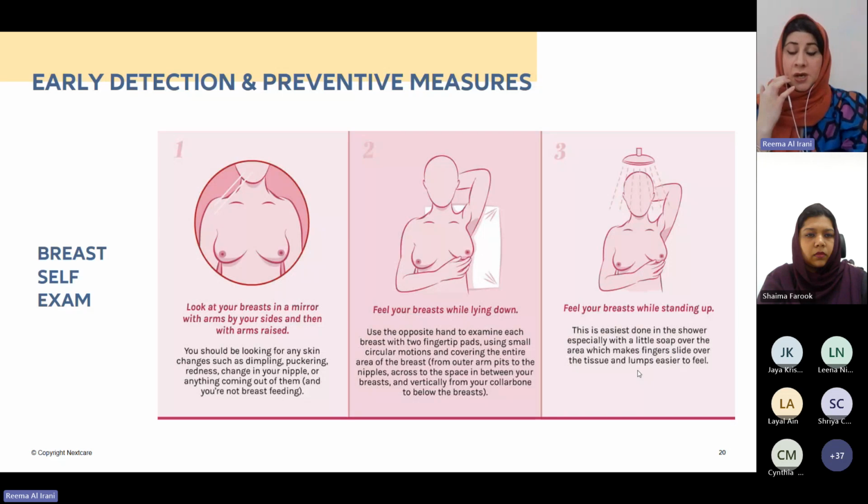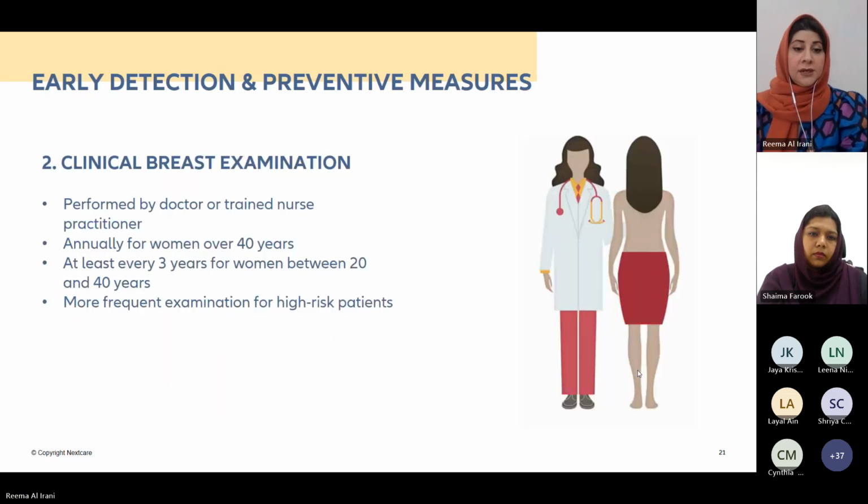Why is it advised to be done every month? Even for ladies who are pregnant or those who are in menopause, it is to be familiar with how your breast looks and feels, because if there are any changes, then you will detect them. Clinical breast examination is advised to be done almost every 3 years in the clinic by a trained nurse or a doctor.